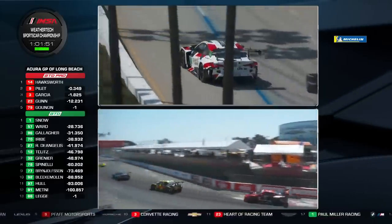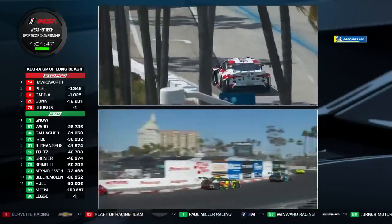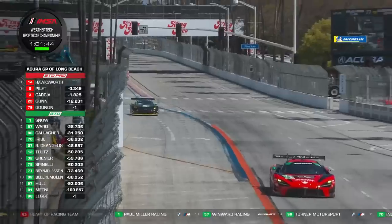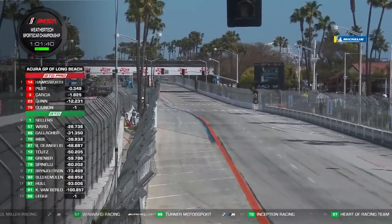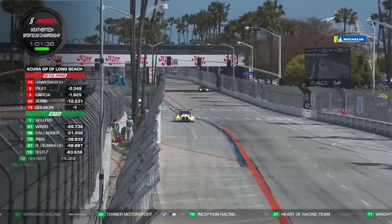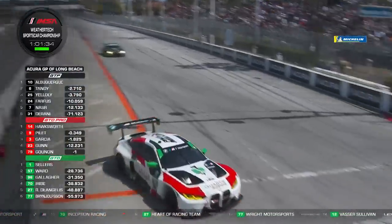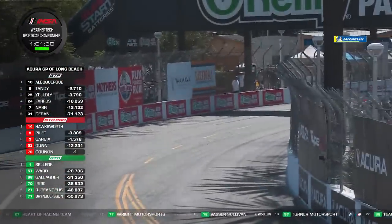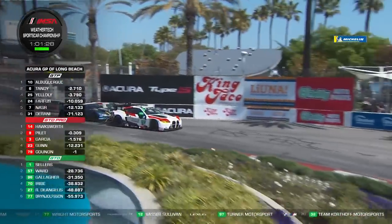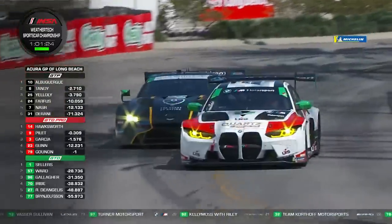There's a pit stop then for Madison Snow, handing over that car to Brian Sellers. That's Paul Miller Racing BMW that won last year's Sprint Cup Championship for GTD, which this is the first round this year. Somebody just going straight on into turn one. There's another driver cutting the edge of the pit exit line, trying to hold a position as well.